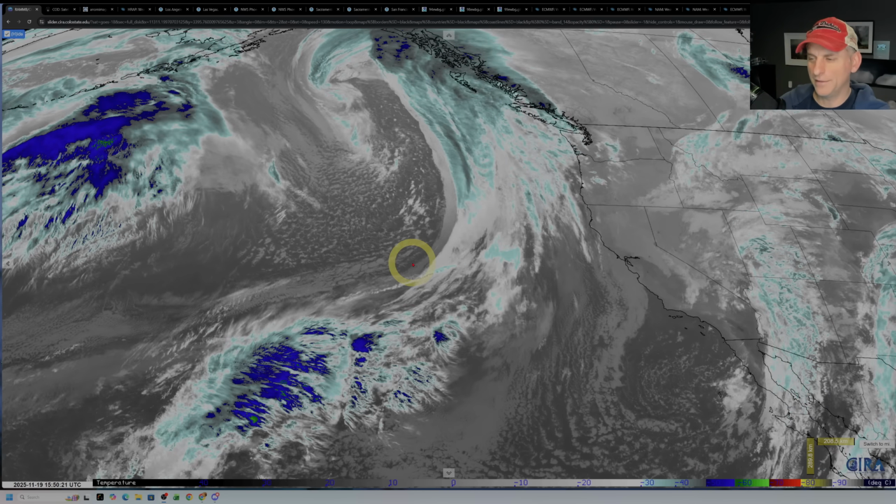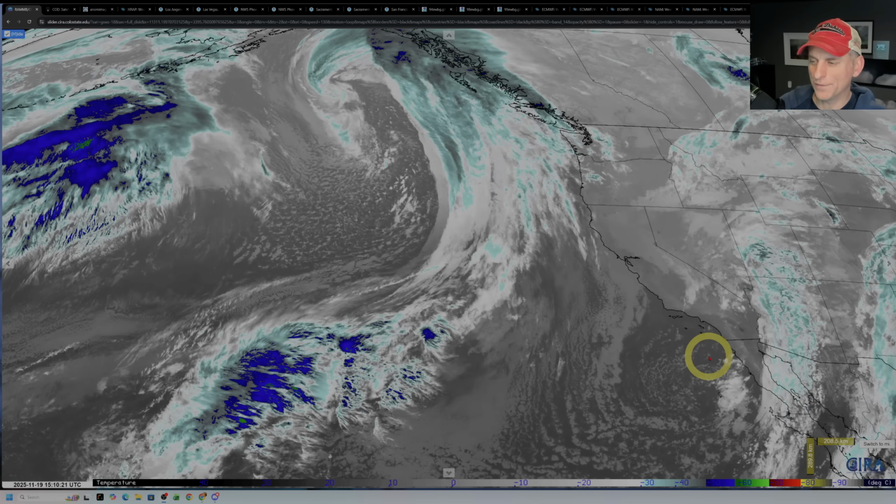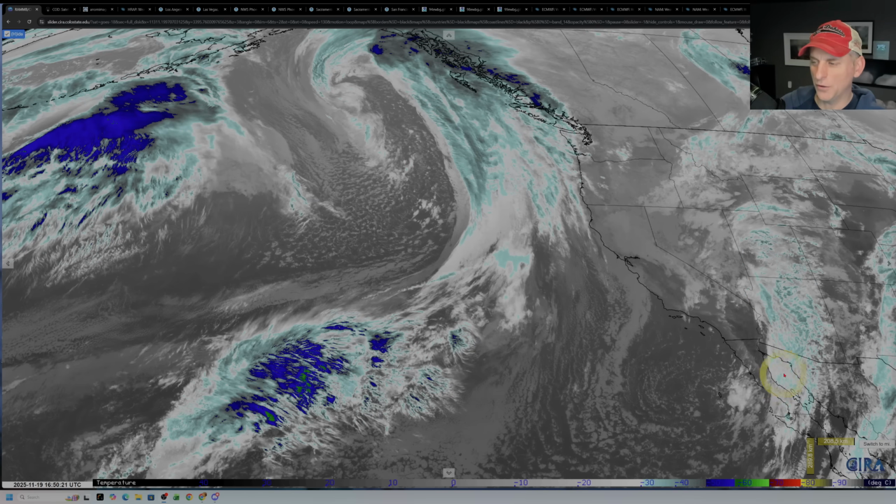Today is November 19th, and right now we're looking at the infrared satellite imagery. You can see how our storm system is still with us, spinning across Southern California, continuing to pump moisture back up into Arizona. There are some flood watches out there, and some of this precipitation is trying to make its way back into southern Nevada as well.